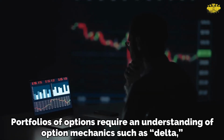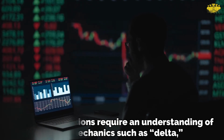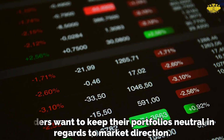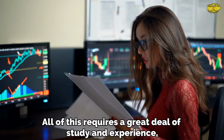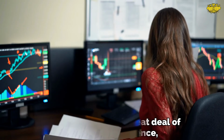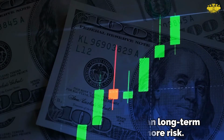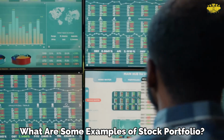Portfolios of options require an understanding of option mechanics such as delta, as traders want to keep their portfolios neutral in regards to market direction. All of this requires a great deal of study and experience, but can make profits faster than long-term investing, however, with more risk. What are some examples of stock portfolio?